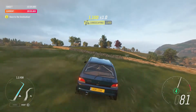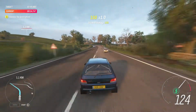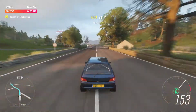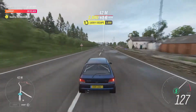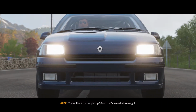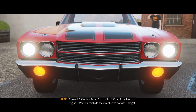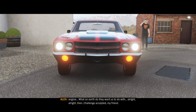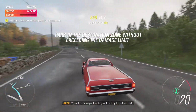Turn right. There for the pickup. Good. Let's see what we've got. Wow! El Camino Super Sport 454. 454 cubic inches of engine. What on earth did it want us to do with... All right then. Challenge accepted, my friend. Try not to damage it, and try not to flog it too hard. Yet.